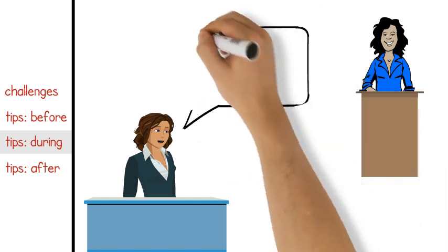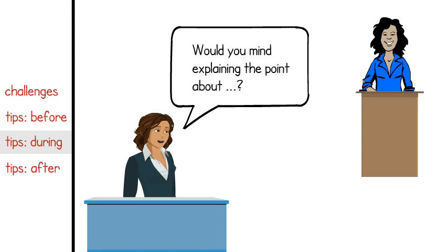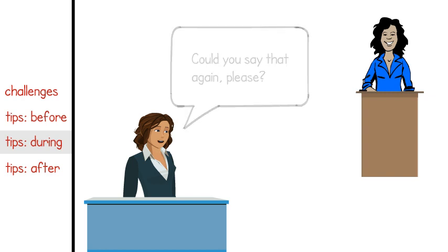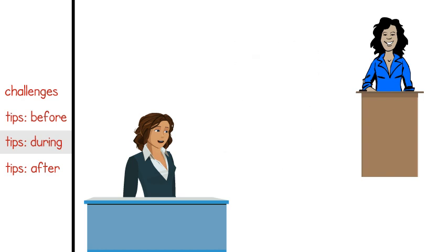Here are some useful questions. What do you mean by X? Would you mind explaining the point about? I'm sorry, I didn't catch that last bit. Could you say that again, please? Ask your lecturer to provide a list or glossary of new terms. If your lecturers speak quickly, don't be afraid to let them know that you are finding it challenging.